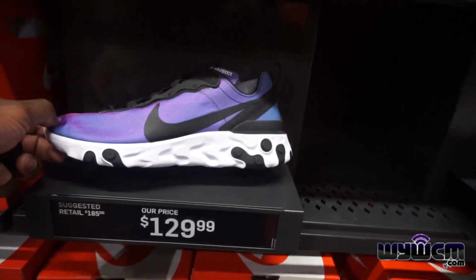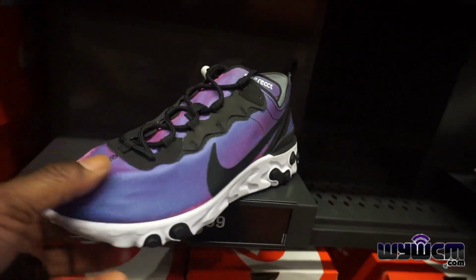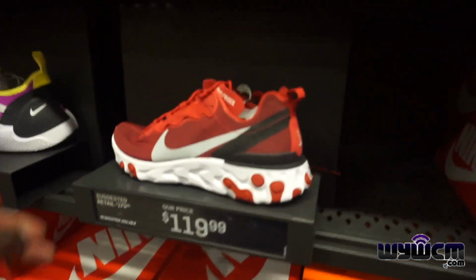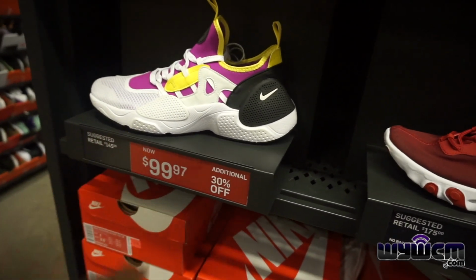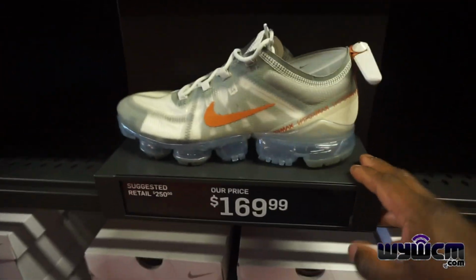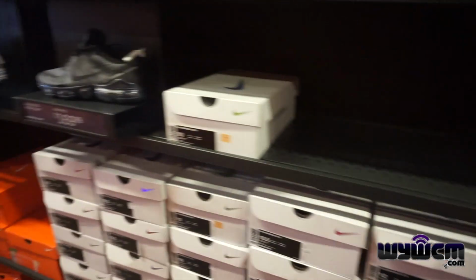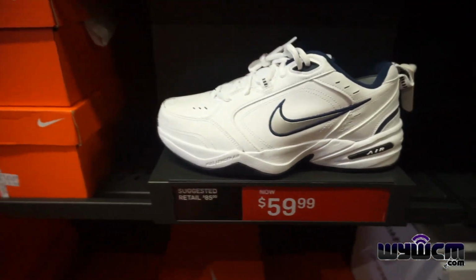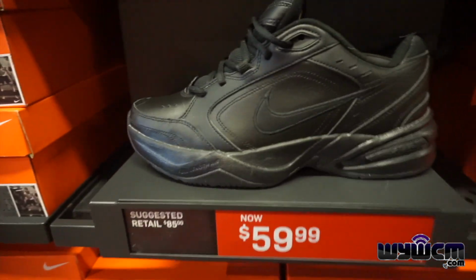And they just added the Element 55. The 55 is not bad, but we all know the 87 is where it's at. You got the red one too, and you also have the Hirashi Edge, 30% off if you're into it. I got Vapor Max, 2019 Vapor Max, for 170. You got this one over here, kind of dope if you ask me. And they got the all black joint, same price. You got the Oso popular Dad shoes going for $60, and this one for $60 too.